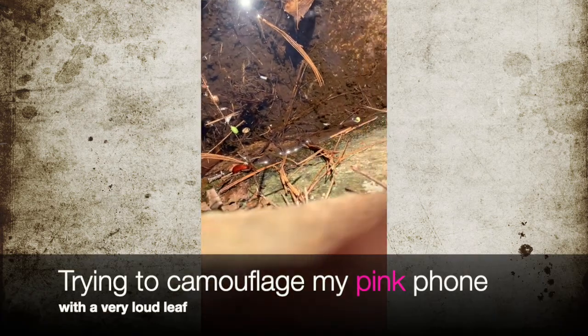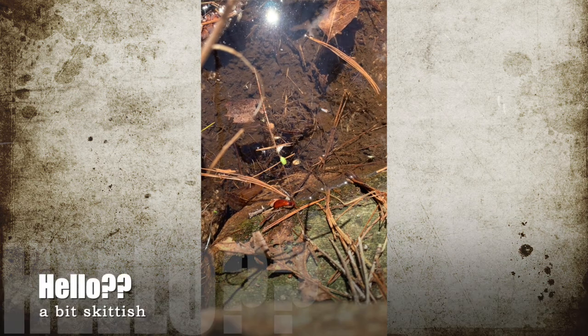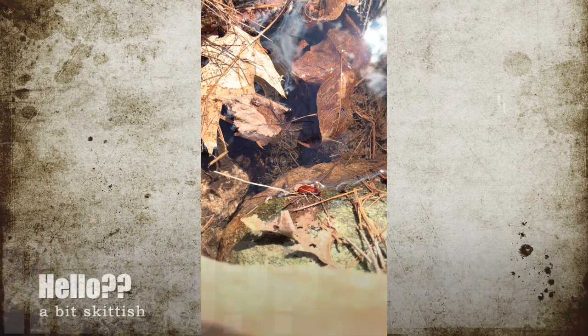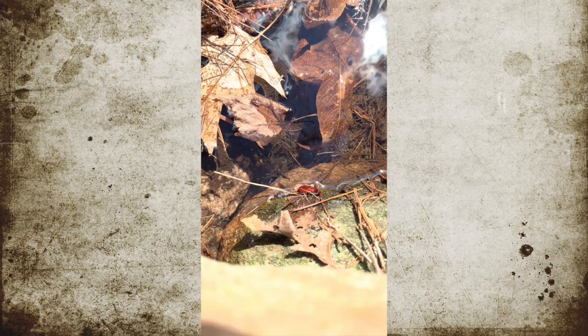And I was trying to hide my phone because the case is pink, so I was adding a leaf to try to hide it, to see if that would allow the little salamander to want to come out from hiding and actually spend some time out from its hiding spot. As you can see, it didn't work very well.